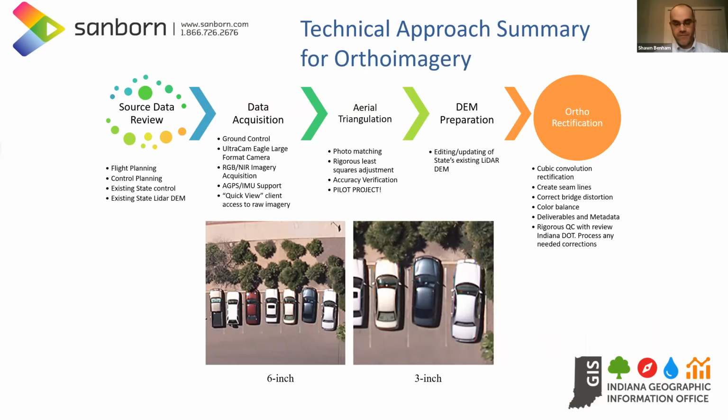So then from there, from our raw imagery capture, we have a number of steps to get out to our final product. This slide really just summarizes. I'm not going to go through all of these details, but essentially we are at the source data review and planning stage, that first graphic there. From there, we go into data acquisition, which then leads to our aerial triangulation activities, which is essentially where the accuracy and the spatial integrity of data in terms of matching comes together.